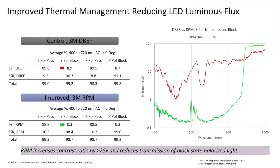Light that gets through a reflective polarizer in the block state will be absorbed by the absorbing polarizer and converted to heat. You can see with DBEF, 8.9% of block state light will pass through DBEF and be absorbed then by the absorbing polarizer. In comparison, RPM has only 0.3% of block state light passing through the reflective polarizer, more than an order of magnitude reduction in the amount of light that is now absorbed by the reflective polarizer and converted to heat.